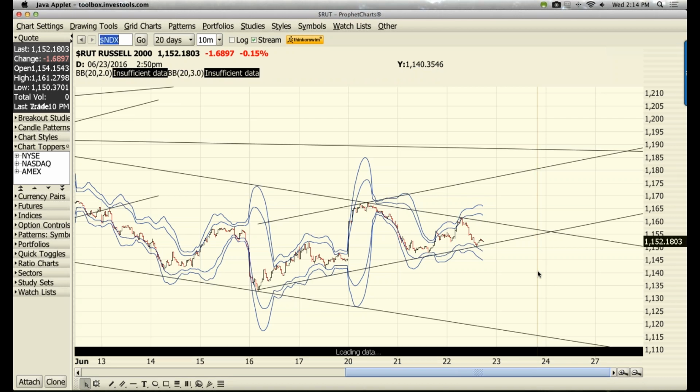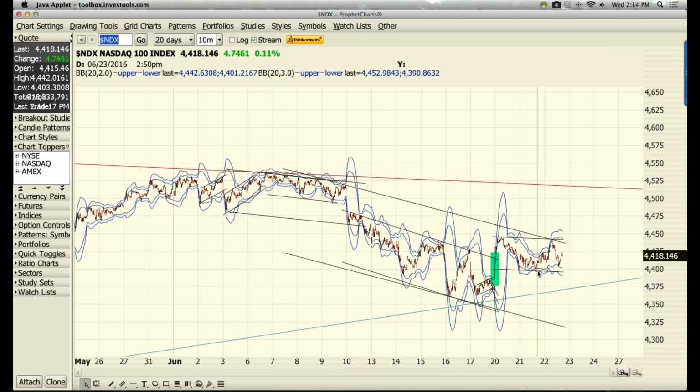Let's take a look at NDX. Now, NDX is the index that I pay the most attention to, that I follow the most, and the majority of the trades that I do are on NDX. We've had some nice trades today. Before I get to the chart, we came into today holding a long put that I'd held overnight.